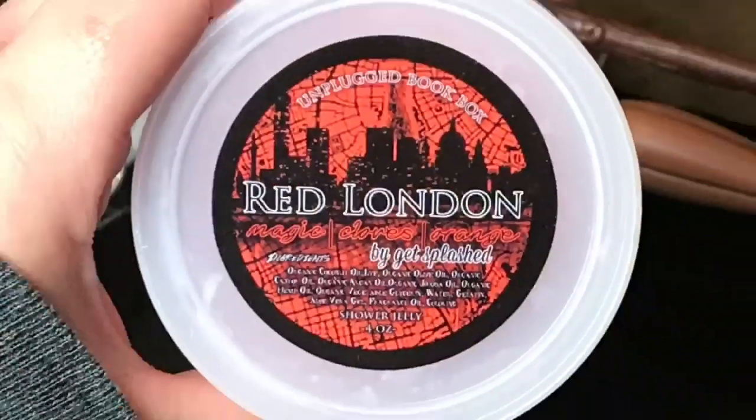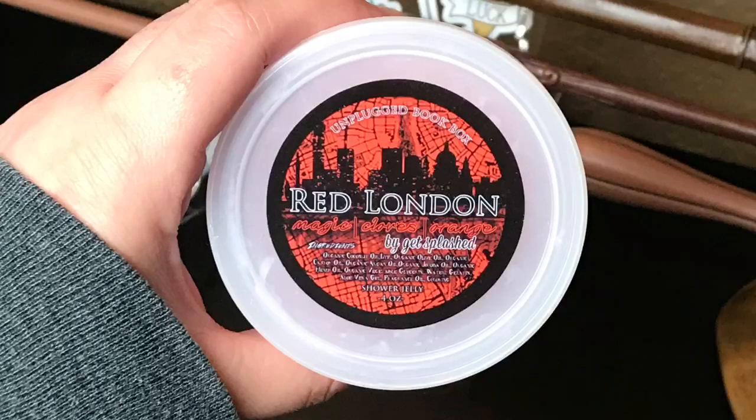Next we have some, what is this? Magic Cloves Orange by Get Splashed. Shower jelly. Is that like, this is from V.E. Schwab's A Darker Shade of Magic. Holy rabies, guys. If you have not read A Darker Shade of Magic, you have to read it. Such a good series. So it's shower jelly. Oh my god, I've never gotten shower jelly in a subscription box before. What? It really is just like jelly. Ooh. Oh my god. That is so cool. Red London. Oh my god, why did that not click right away? I cannot wait to try this either.